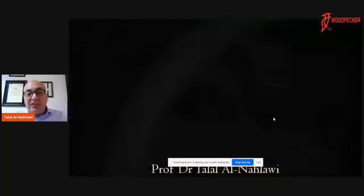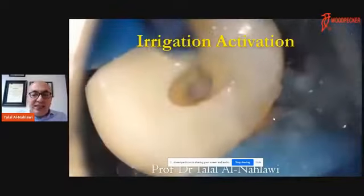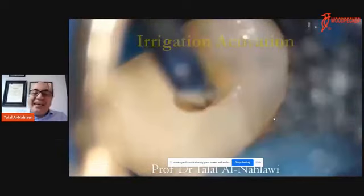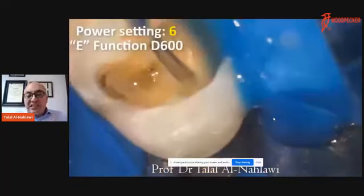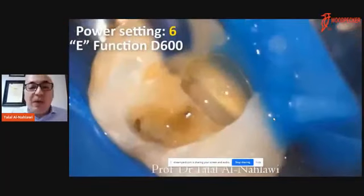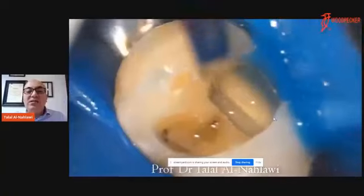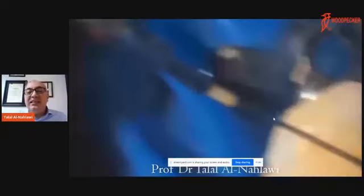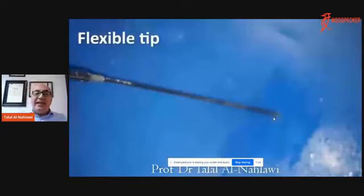We are removing the debris from the walls of the canal. Then now we are irrigating the walls inside the canal with the irrigation tip. Here I am using the irrigation activation. Here I stop the flow of the water. I increase the power setting to 6, sometimes 8. But please use pulses. You can see the pulses I'm using here. It is not more than 2 to 3 seconds of time pulses with up and down motion. It is very important to use the up and down motion to activate the sodium hypochlorite, or the irrigant solution, inside the canal. And as you can see, this is the flexibility of the tip in order to go inside the canal.